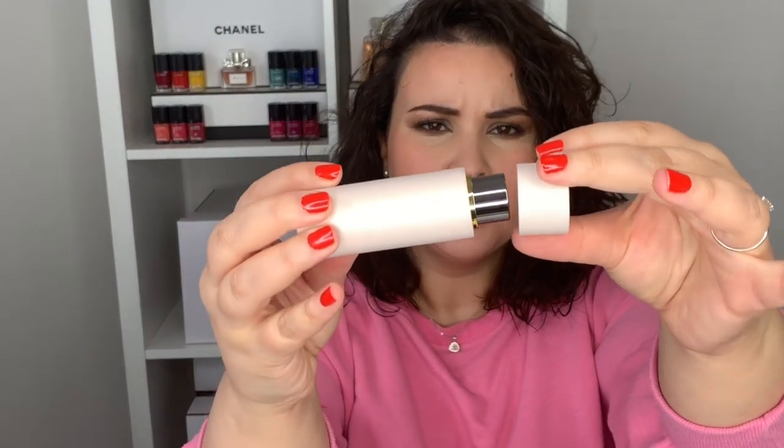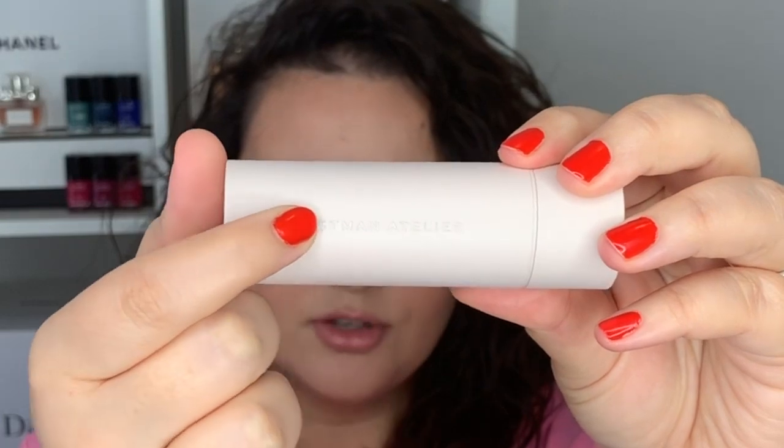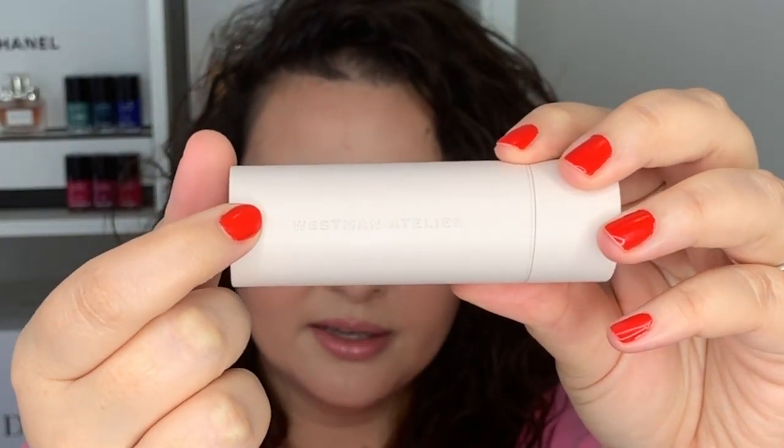And I love that there's this magnetized component here. So it just clicks closed. These sort of small details are what makes luxury makeup so worth it. The fact that it's very weighted and you have that little clicking sound, it's fantastic. And it shows that there was a lot of thought in development and product packaging and all that. It wasn't just slapped together. It's really beautiful. And even the name Westman Atelier is engraved on the product here.